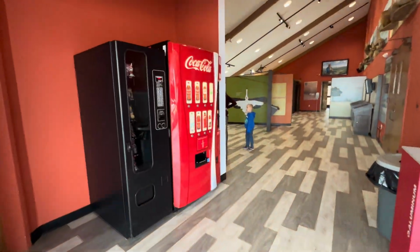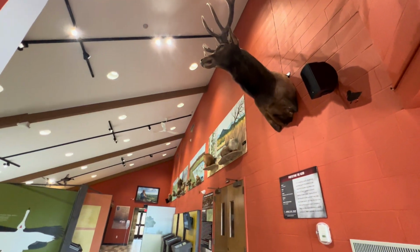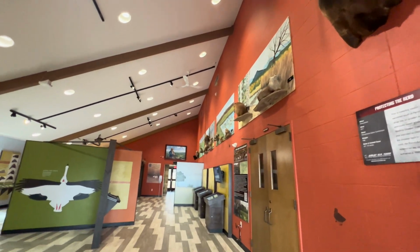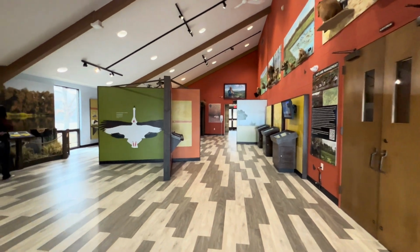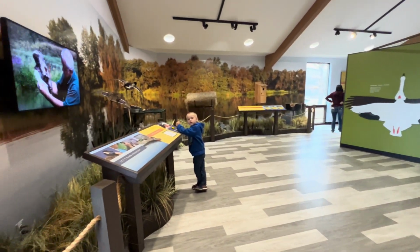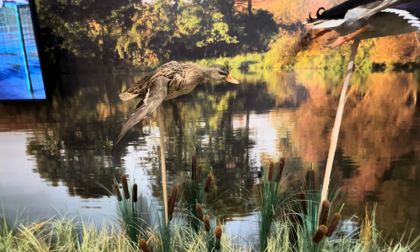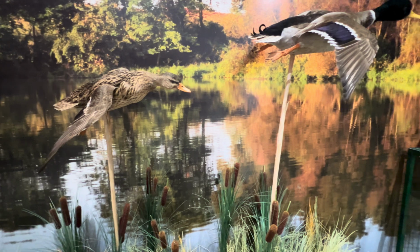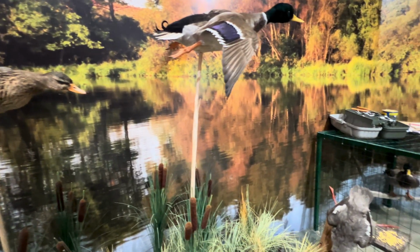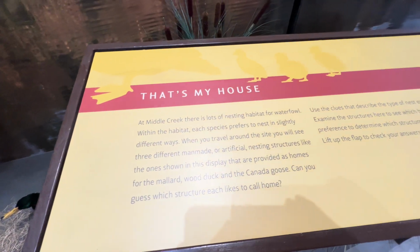And they also have a vending machine. There's some snacks and drinks if you want to grab something real quick. They have that here. Now, this is another room. I didn't think this visitor center was so big, but they have some exhibits of where the birds live on this property, and some of the nesting boxes or nesting houses they create for these birds.